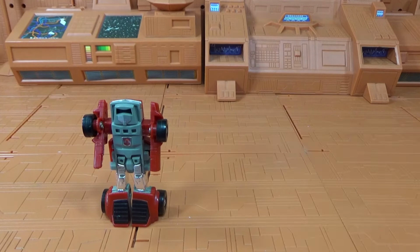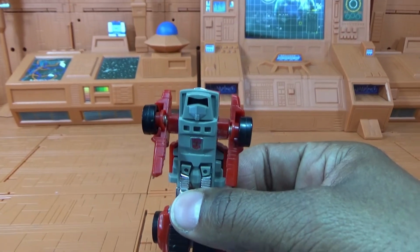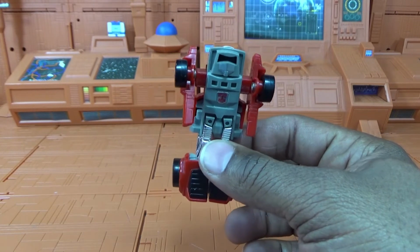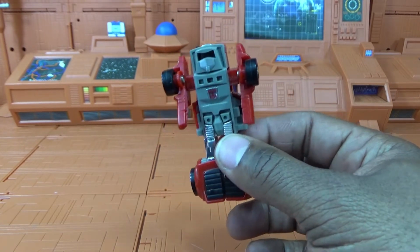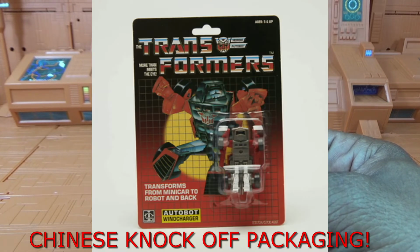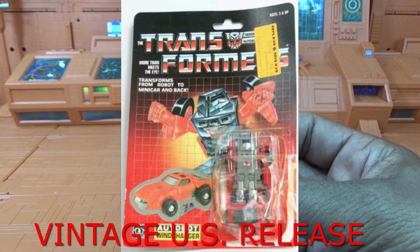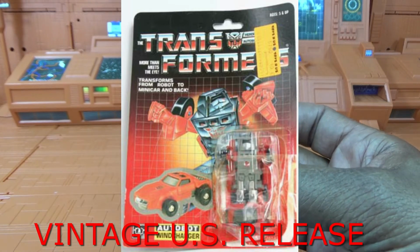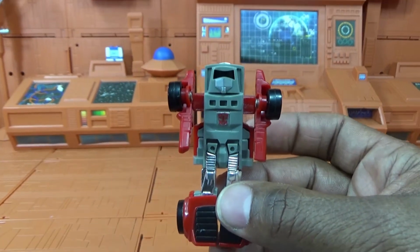So yeah, that was the keychain reissue where he came in these colors. Now he has been reissued in the remold of this figure as Tailgate, but I can't remember. I don't think Takara has reissued this guy or anybody. So he falls into the realm of more rare, obscure guys now. One of the figures that was not coveted back in the 80s, and now he's pretty much rare.